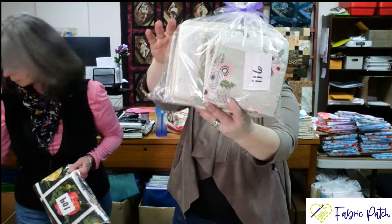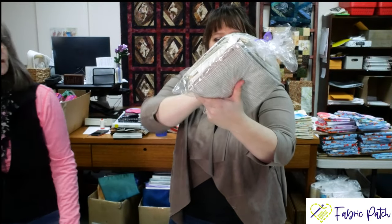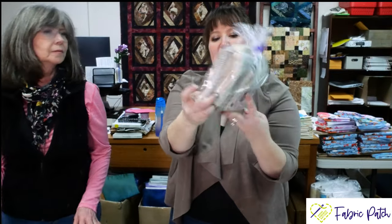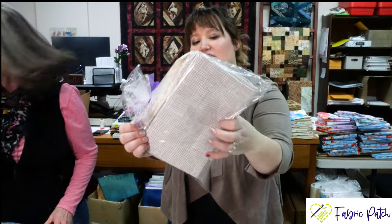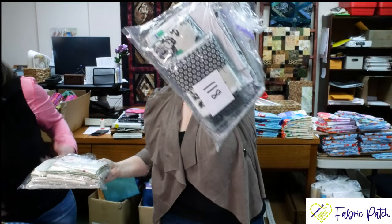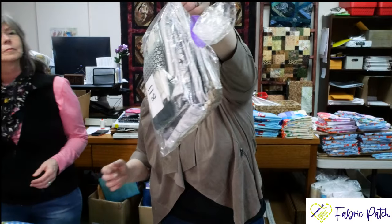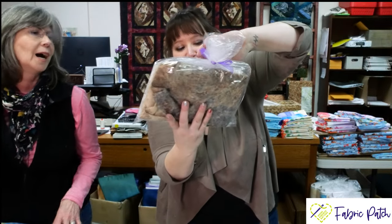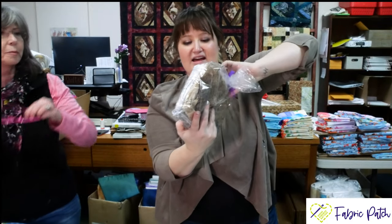Here we go. 116, you've got mint and rose gold in there. We've got some pretty things in there. Some mint green. This is a really pretty linen with a pretty little white print on the top of it. Really nice. 118, blacks and grays and go into those rich browns. Look, there's really pretty fun things in there. I like those little tiny bits, little strips and things.